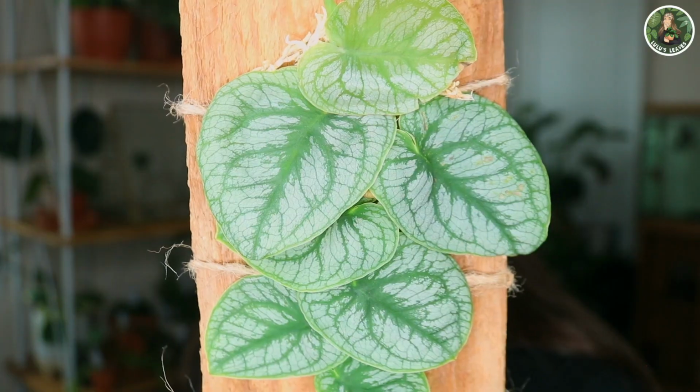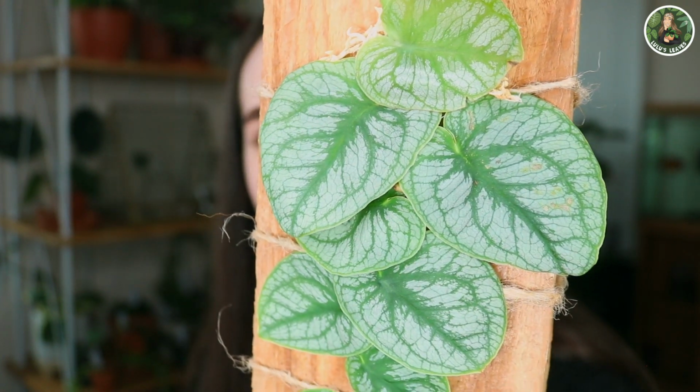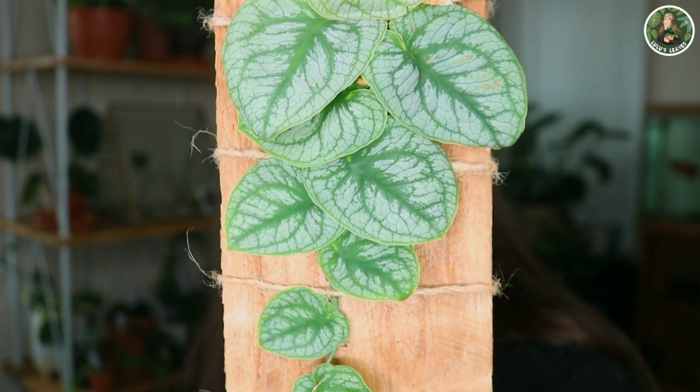If you guys haven't seen this plant before, I will show you guys close up. It has the most spectacular silver in its leaves, more than any plant that I have. So I know you guys can see the color, but I'm really hoping that the shininess of these leaves is coming across.